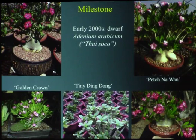And unfortunately, they call them Thai Socotronums. They have nothing to do with Adenium Socotronum. They are dwarf strains of Adenium arabicum, which is also an illegitimate name. I want to keep pointing that out because the taxonomy is going to make you mad when it finally comes out.